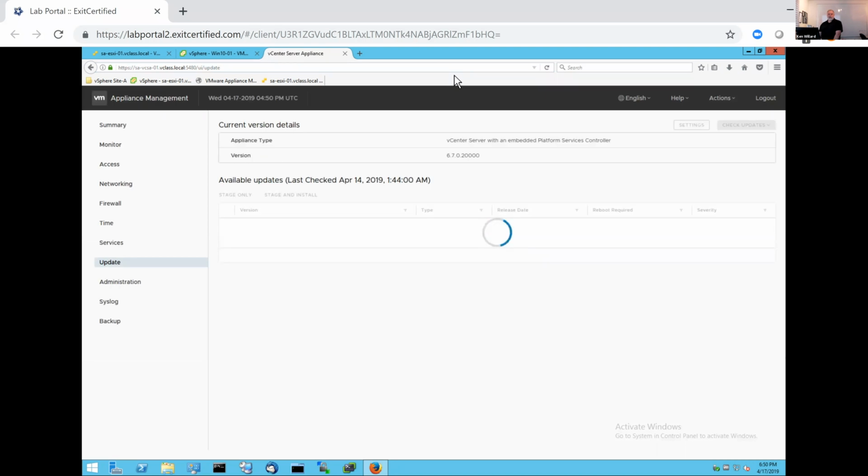There we go. So what's happening right now, you see I've got the spinning disk in the middle. You can see we're currently running the embedded platform architecture. So we've already come out of that standalone platform services controller. We've run the converge tool. We're running the new supported architecture. I've already updated this to update 1. Right? That's what the designator there tells me.